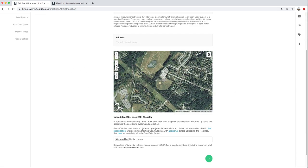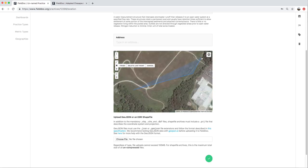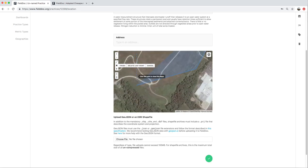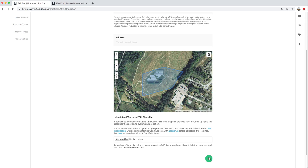And again, we're going to use that polygon. And let's see, where do we have a good wetland area here? Let's just say it's like this. And we're going to finish that. We'll click save.